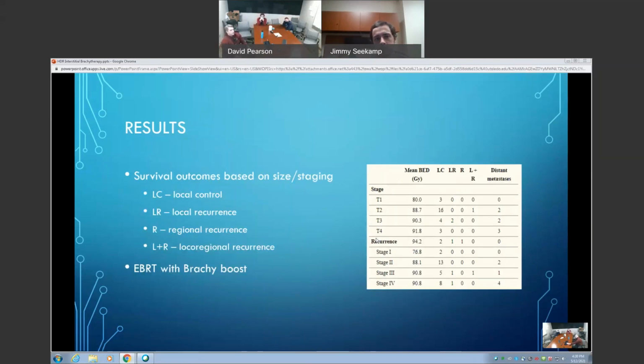And then here we just have survival outcomes based on size and staging. So local control, local recurrence, regional recurrence, and local regional recurrence are all plotted here. So again, local control, quite common for these T2 cancers that would be treated. We really only start to risk recurrence if we're looking at just staging by the time we get to these stage 3, stage 4, which brachytherapy is less applicable to these sorts of treatments anyway. Really, you'd have to have some aggressive chemo to try to zap the cancer in order to consider someone that's a stage 3 for a brachytherapy boost.